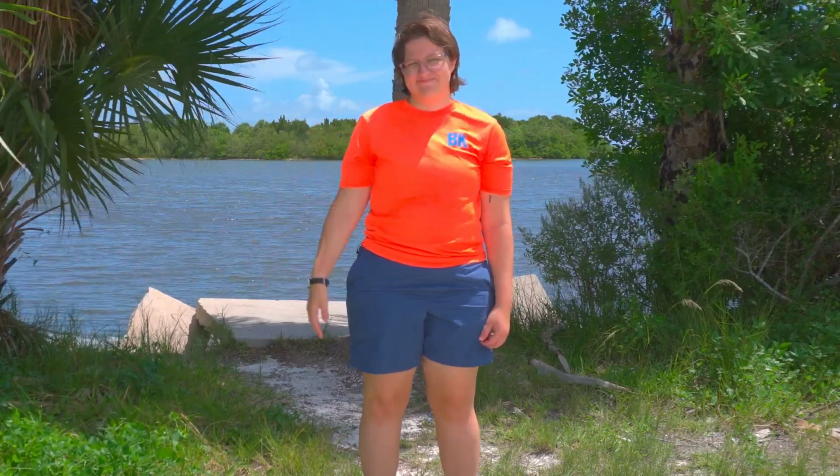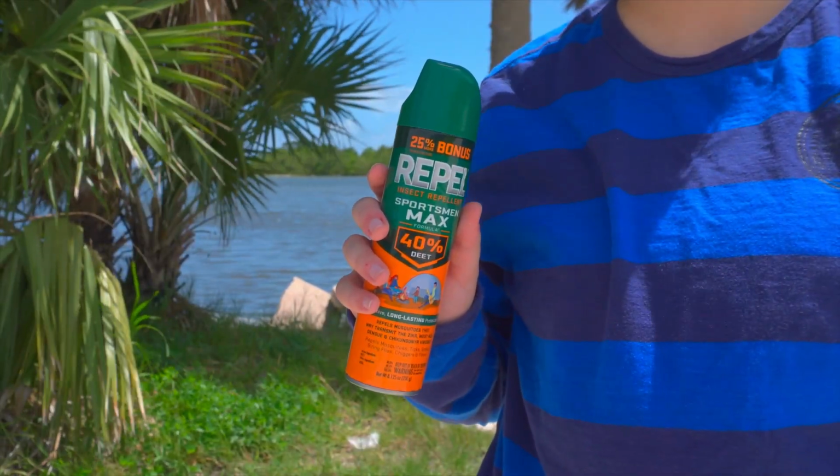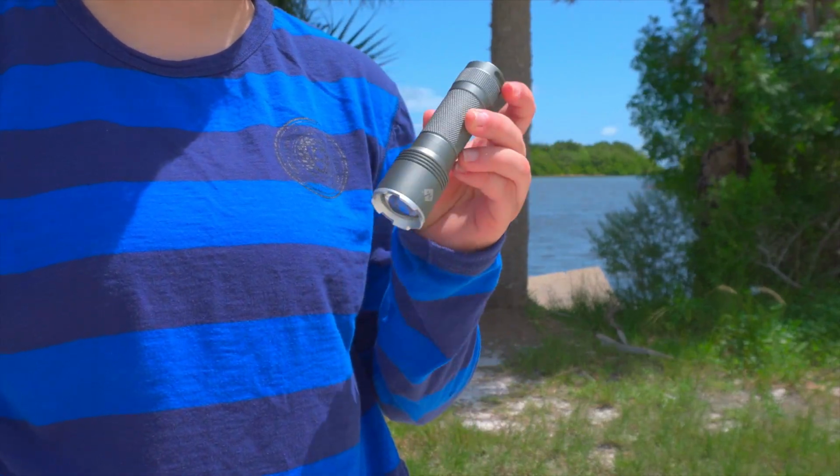Just remember to dress for success. Wear long sleeves and pants, bring plenty of bug spray, and carry a flashlight for walking in the dark.